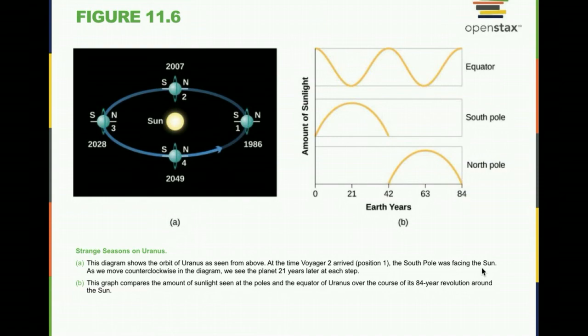So much for Uranus. Now, the rotation of Uranus plays havoc with the day-night cycle on the planet. If you look over here in 2028, when the North Pole is facing the sun, if you're at the North Pole, you see the sun directly overhead for quite a few years. There's no day, no night at all. If you lived on the South Pole, you would never see the sun, so it'd be continuous dark again for many, many years. If you live on the equator, the sun would be on the horizon.